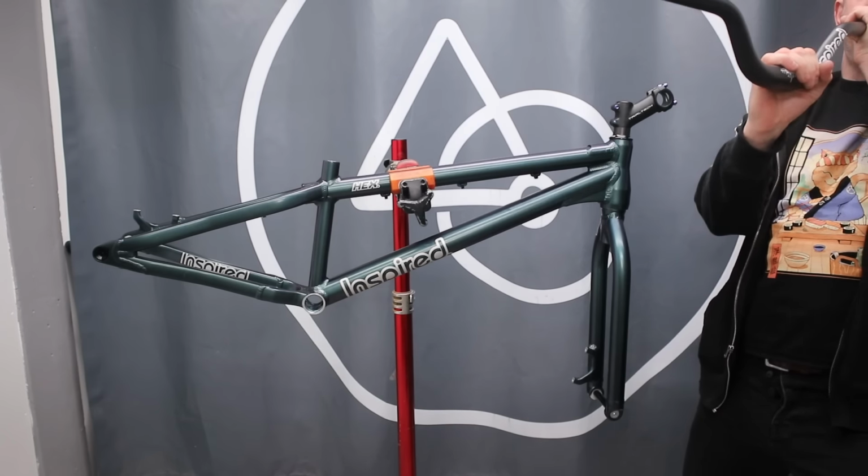Blink and you'll miss it, and rotor fitted. 203mm for many power.